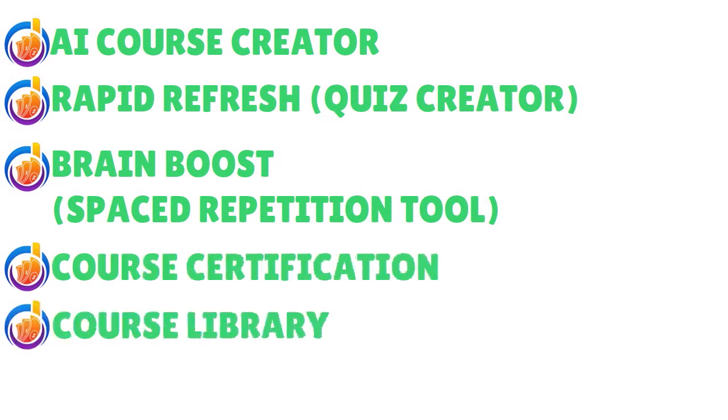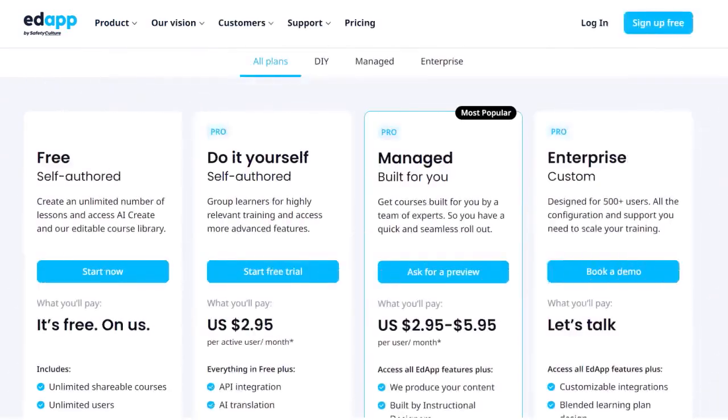And I want you to look right now on the screen. Here is the pricing for Ed App as of the date of this show. So you can see that you have a lot of capabilities here. Fantastic.